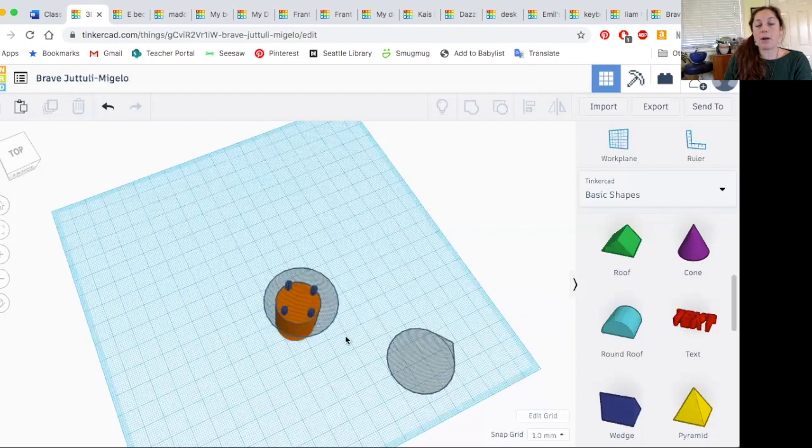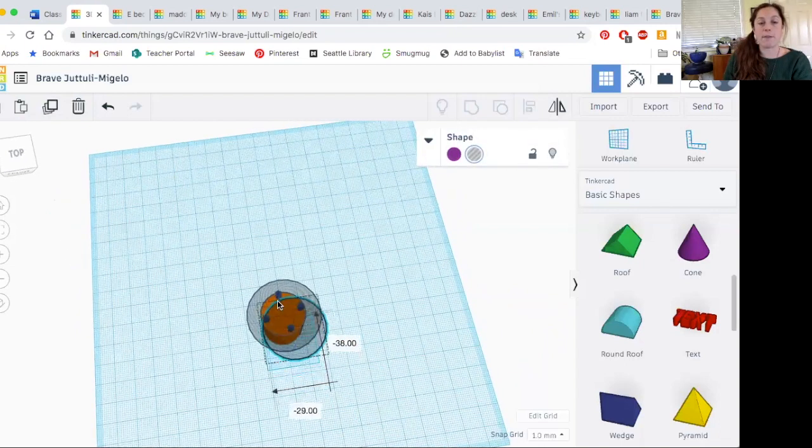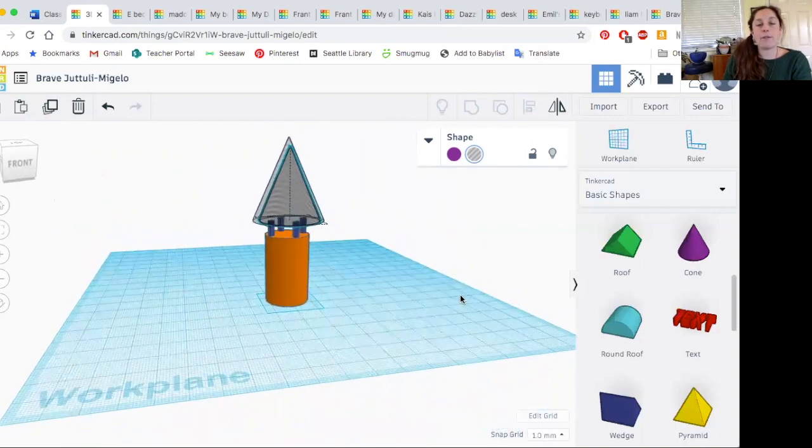And then I can go from the aerial perspective from above and drag my inside cone into my outside lampshade and position it as best I can. I can maybe use my arrow keys to be a little bit more exact. And then I can look at it from a few different angles and make sure it's where I want it. Make sure the edges are going to be thick enough that the printer can actually print them, but thin enough that it's mostly hollow on the inside.